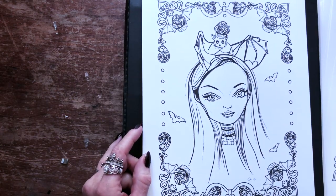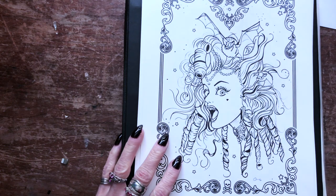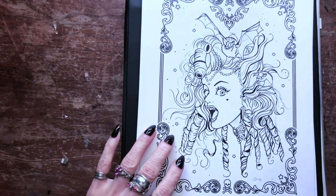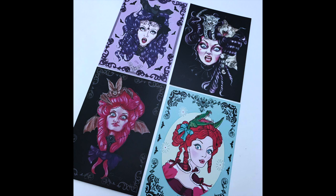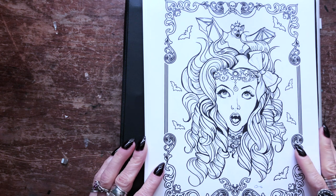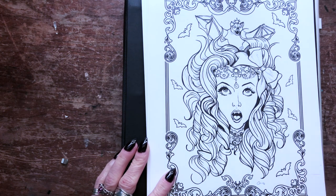So there you go. There's a bunch of my artwork. There's a bunch of my drawings. Wait, what's this one? Oh, I forgot this one. This is what the postcard looks like. It actually has the trim like this, but I colored it digitally.